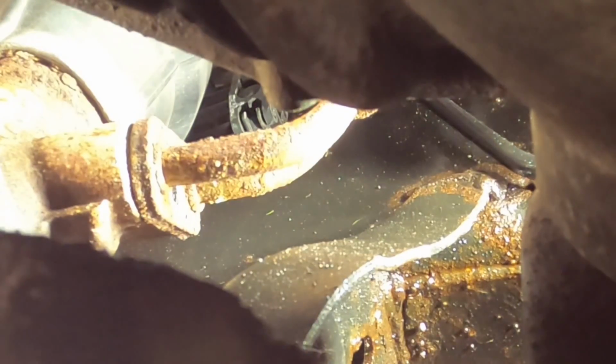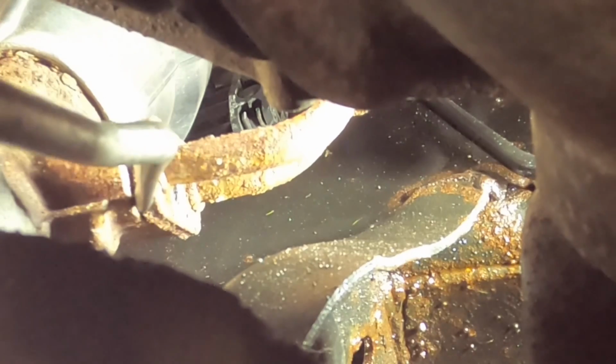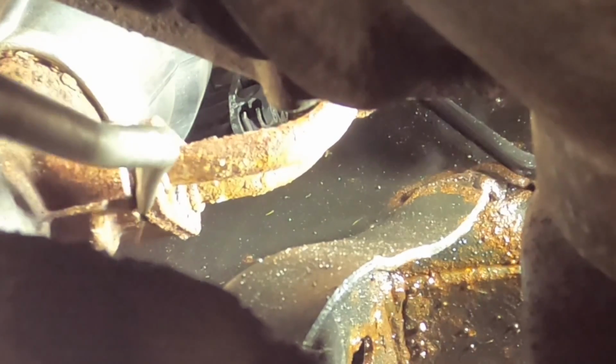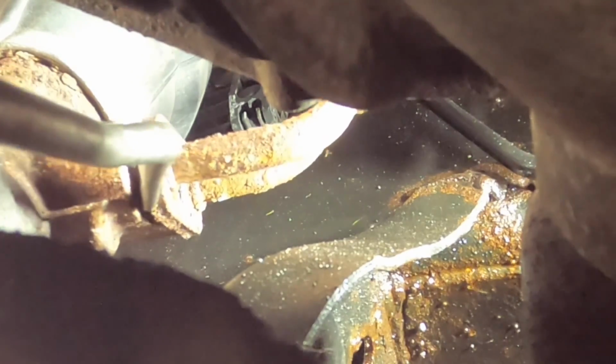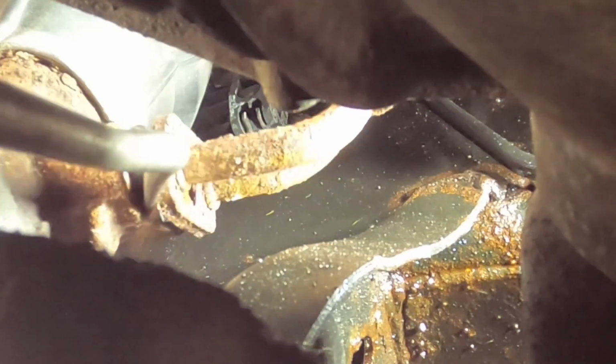I need a pry device. Now, although the system is empty, it's still probably going to dump some oil out. So I rolled a drain pan underneath of where we're working here. Come on out. You can do it. Yep. Very good. Now these lines are supposed to separate from that little backing plate thing, but we'll see.